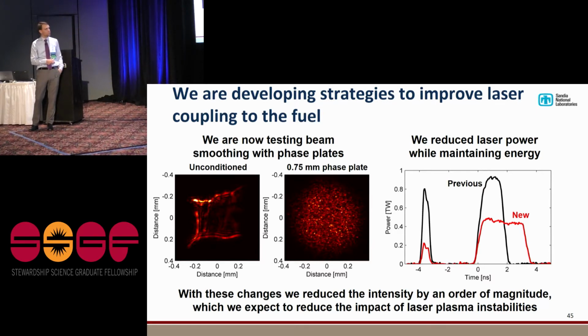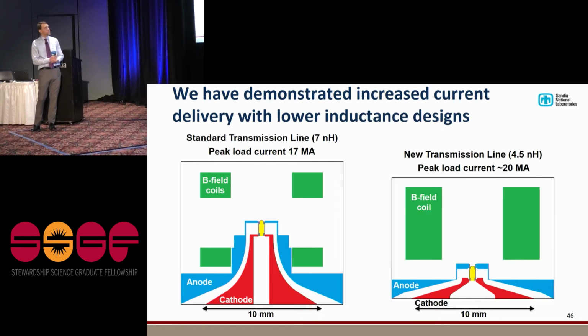So we switched over and added a phase plate, and we also changed our laser pulse shape from the black trace here to the red trace, where we effectively kept the same amount of energy being sent to the target, but changed the intensity. By changing the intensity of the laser by about an order of magnitude, we dramatically reduced the stimulated Brillouin scattering that we observed in these experiments, which is important because that's an indication of laser plasma instabilities. One of the things that came out of this was about a factor of 2 increase in our total neutron output. And this is just changing the laser by itself. We want to couple this with some of the other changes we've tried.